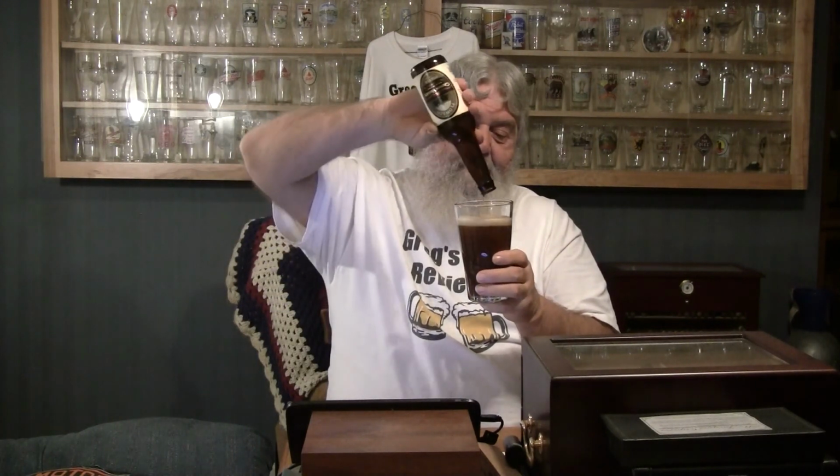Into the glass we go. Alright, semi-aggressive pour there, and it did give us about a finger of head. Over into the light, it is kind of a burgundy color, kind of on the lighter side for a porter. Almost looks like a red ale in the glass. I don't think it's an unfiltered beer. Don't think it's bottle conditioned or anything. I can see the bulb through it. Looks like it's got quite a bit of bubble streaming up, so it looks like it's fairly well carbonated, especially since it poured the full finger of head on it.